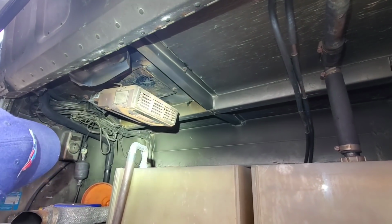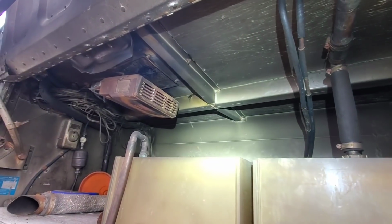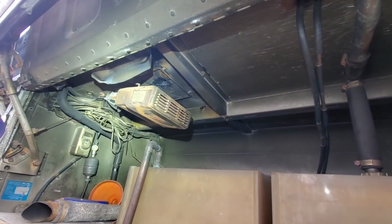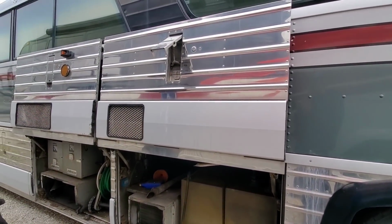The other side had a fire too. We'll see it in a minute when we go over there. It might have just been smoke from this. But it looks like the heater, whatever this was, just flat out melted and rolled down. That's a bay light. Something on that bay heater definitely shorted at some point.